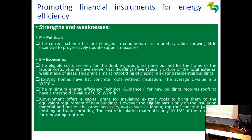This is a PESTEL analysis of the strengths and weaknesses. From a political point of view, the current scheme has not changed in conditions or in monetary value, showing little incentive to progressively update support measures. From an economic point of view, the eligible costs are only for the double glazed glass pane, but not for the frame or the labour costs.